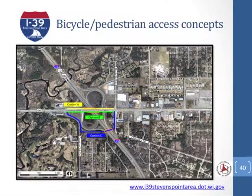Option B would be building a separate pedestrian bridge on the south side of I-39. Part of the reason a separate bridge is desired is that when maintenance of the current 10 bridge needs to occur, they need the extra width of where the current sidewalk is to stage traffic and do any maintenance on the bridge. Having that ped bridge separated provides the benefit of keeping that ped facility open throughout any maintenance on the bridge.